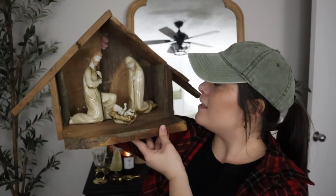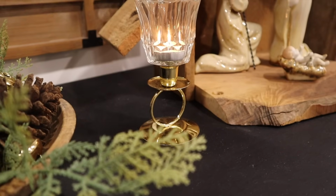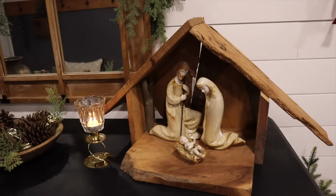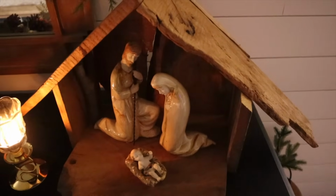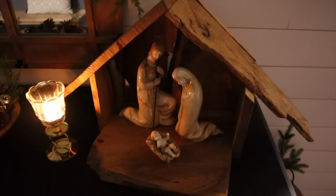And I just think that this is such a beautiful piece. Even if I ever wanted to change out the center with new little pieces, I can, but I love this part. I just think it is so pretty. It looks really good paired next to that tea light candle holder I just showed you guys. I love the subtle light that the tea light gives it.